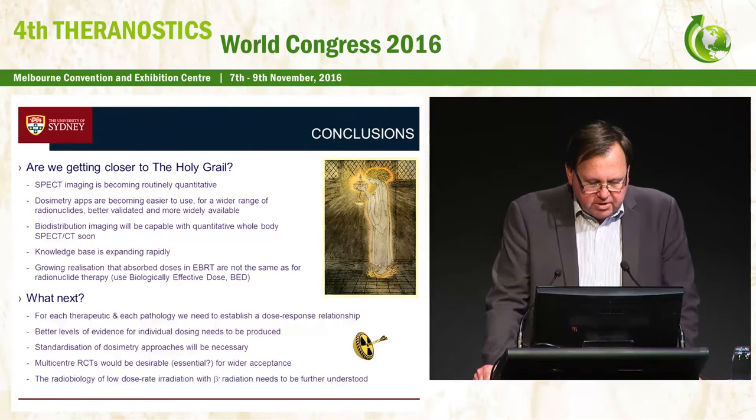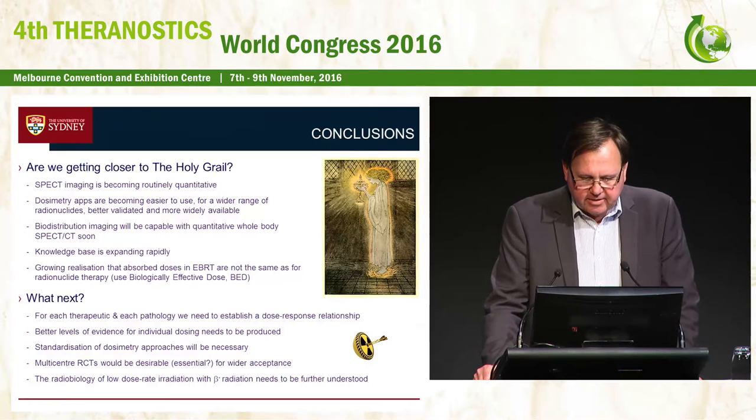Multicentre RCTs will be desirable, if not essential, for wider acceptance. And we need to understand the radiobiology of low-dose irradiation with beta radiation much better than we do today. But I think with that, we're getting much, much closer to achieving this holy grail.